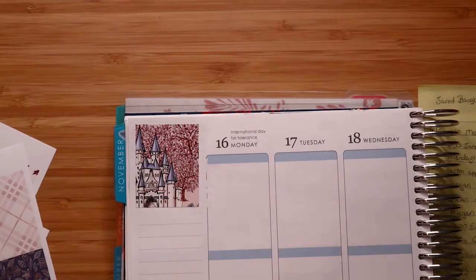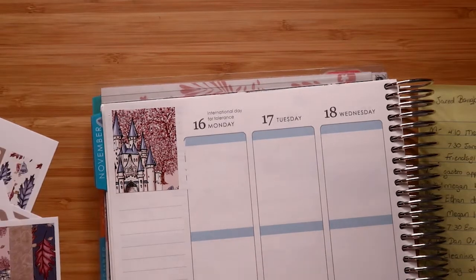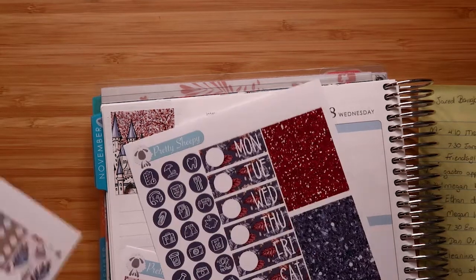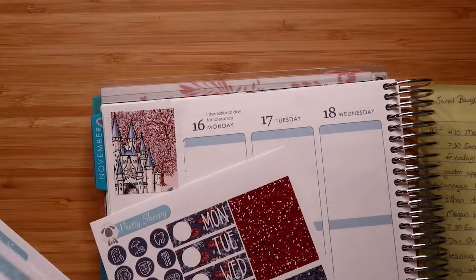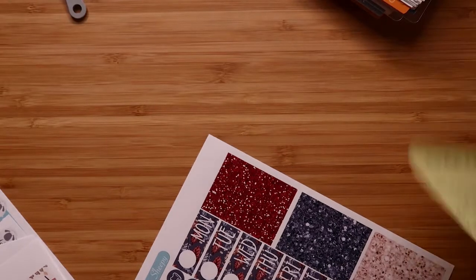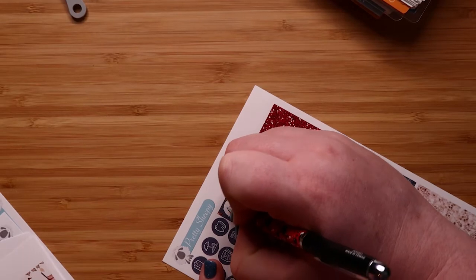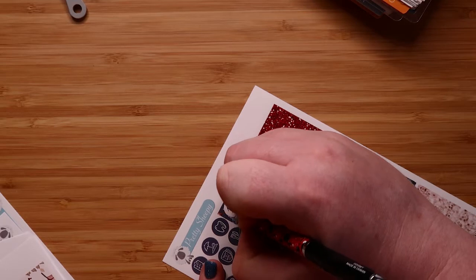So, love. All right, for my days of the week, they have these little cute guys. And did they give me numbers? They did not, so I will write them in. So Monday, we're gonna set this up to the side here because I feel like I can't write very well with it on there, which sounds so bizarre. But Monday will be the 16th.